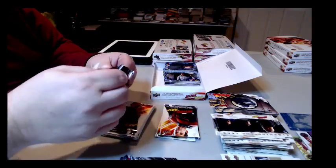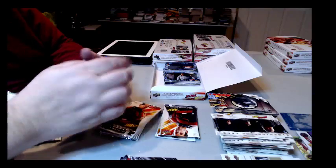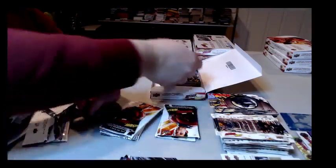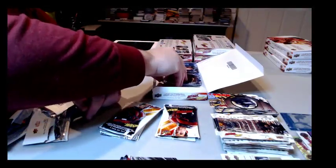Yeah, correct. Just a die cut for the Wasp wing inserts.